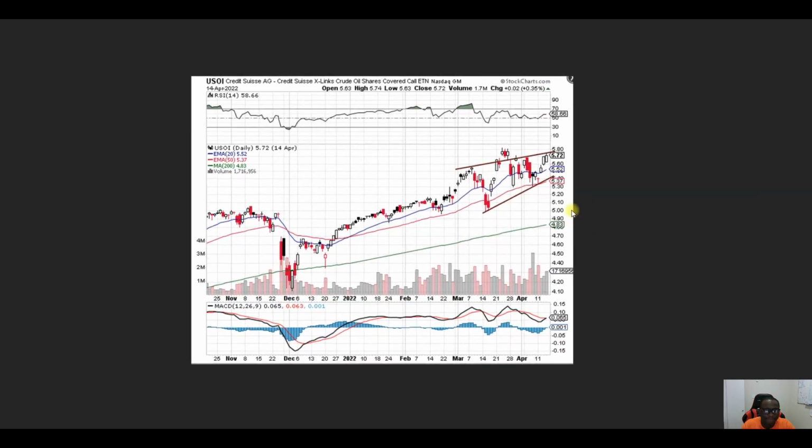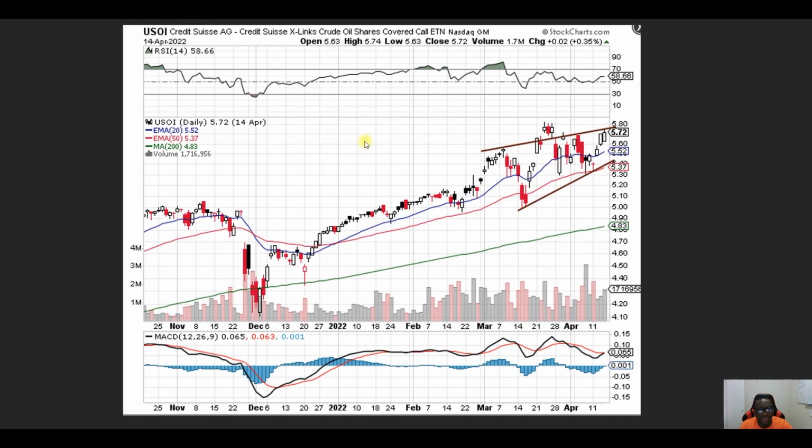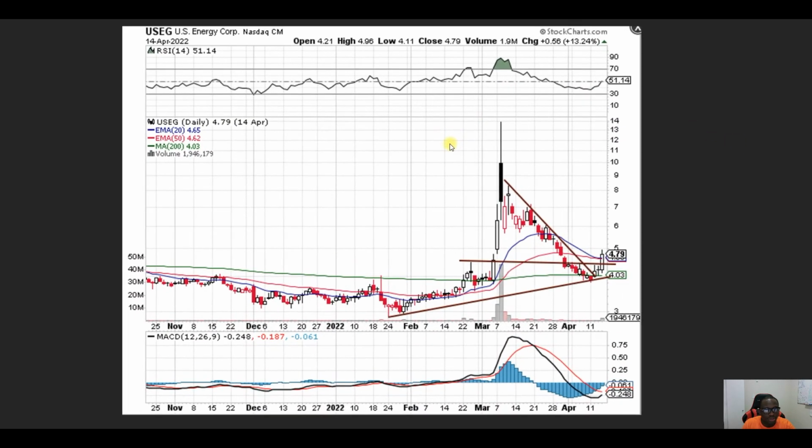Coupled with the oil side, we also have USOI as well, looking to give us this head and shoulder. This is the left side, this is the head, and this is the right side. If we can break $5.80, I think this can continue to push to the upside. But if this area rejects, then I expect the oil side and everything to keep pushing lower.